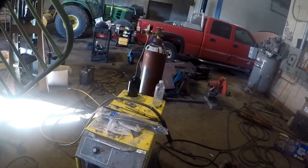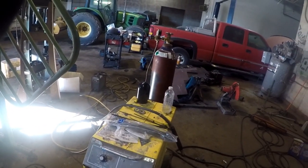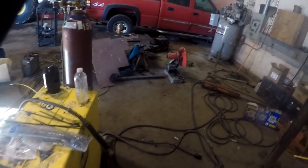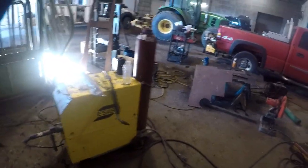Usually when you go buy wire from a welder outfit, you'll get some other brand. They don't usually sell you ESAB wire. They'll usually sell you something else.